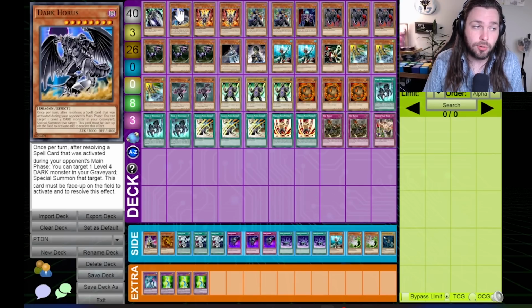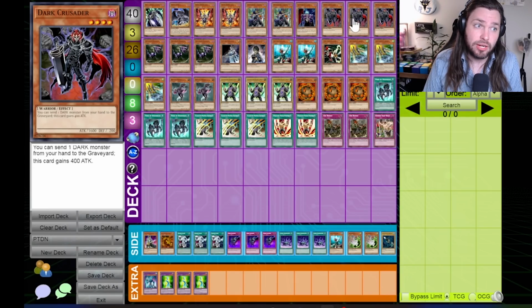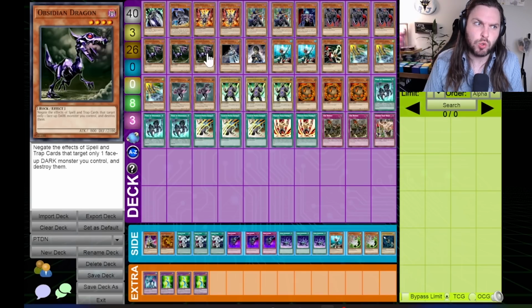Next, Dark Horus. Dark Horus is a 3,000 attack point monster. That's pretty good, I hear. It also has the potential to summon dark monsters from my graveyard, which I have a bunch of targets for in this set, in Obsidian Dragons and Dark Crusaders, both of which are potentially really strong cards. Obsidian Dragon sets up a crazy lock with Horus, where only monster effects can target.